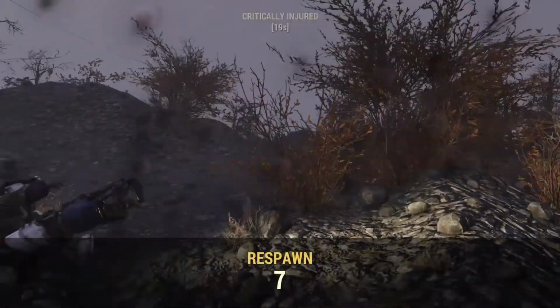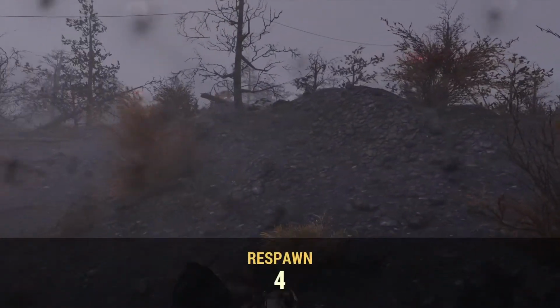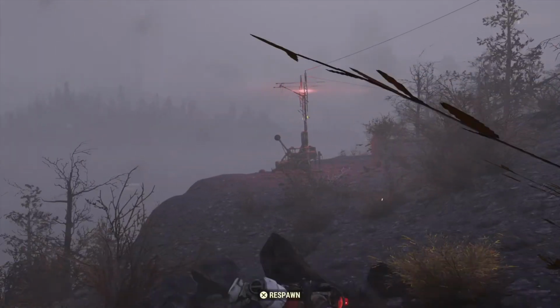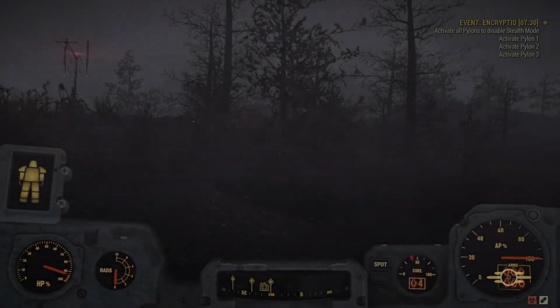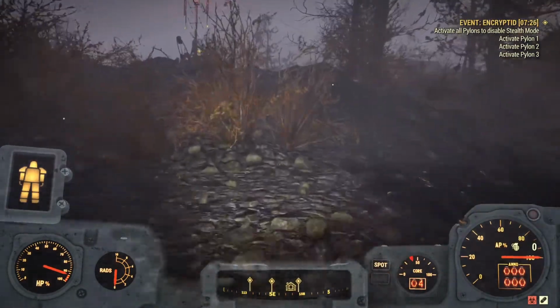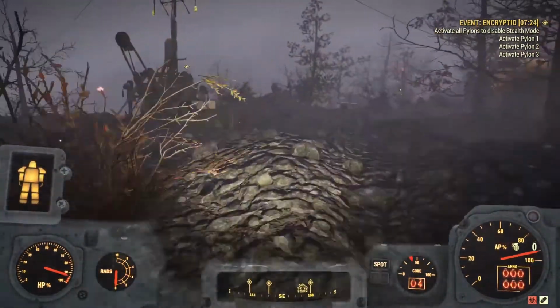Let's give up. I'm going to try one more time just to activate and see if I can't get a hit on him. Maybe if it's just a matter of one getting activated and giving him a hit, or if I have to hit all three, there's no way I can do it. Let's see if we can't just activate one and then see if we can't get a hit on him.